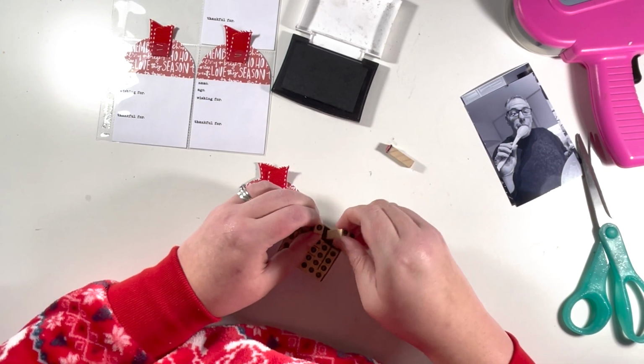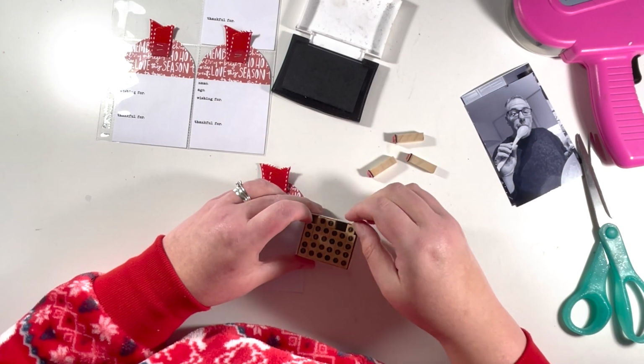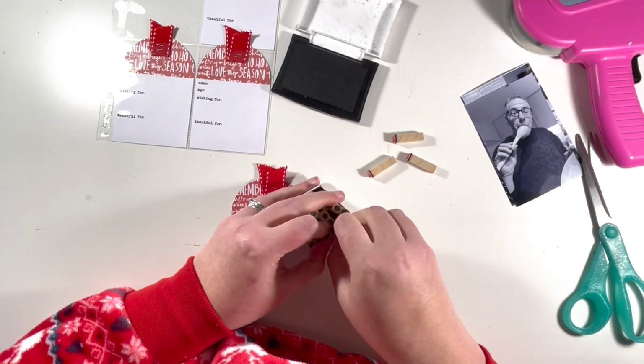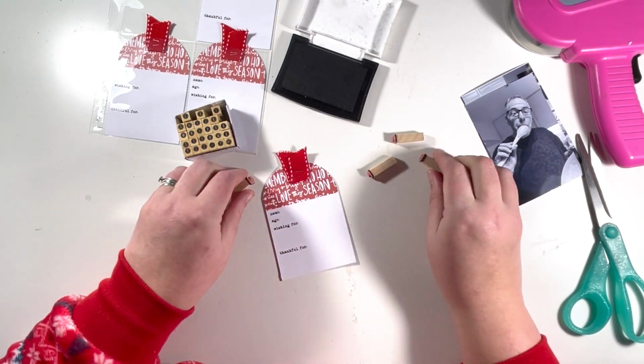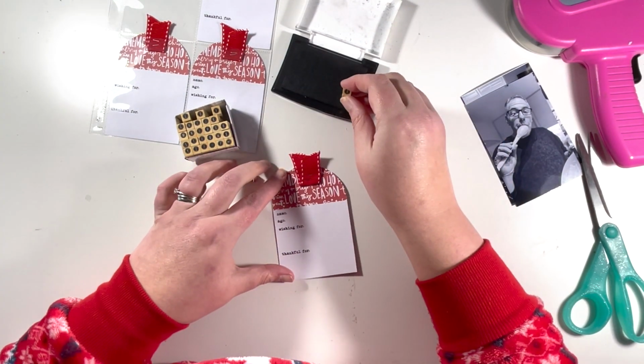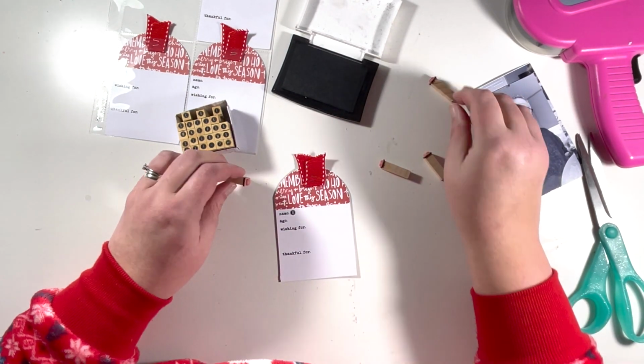This printable for these tags was either part of the prep party or part of the product play. I think it's the prep party, and they're just little tags. At the top it says December, merry and bright, love this season, ho ho ho, and they're super cute.